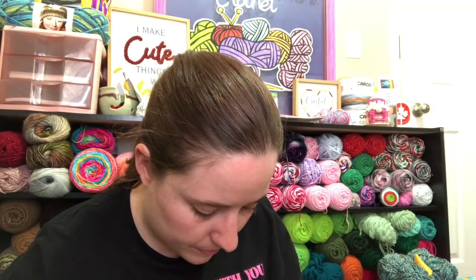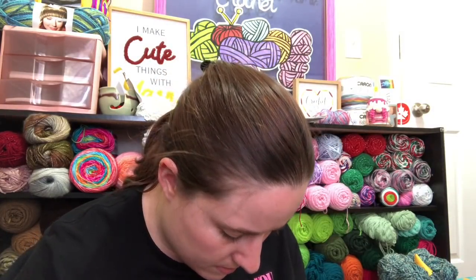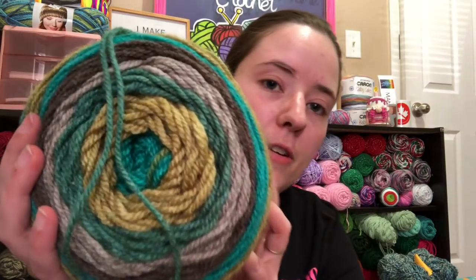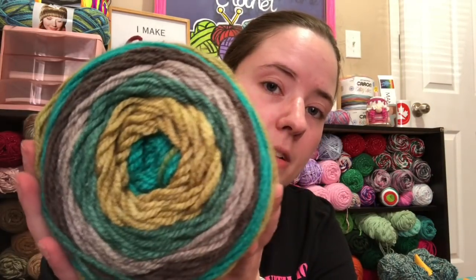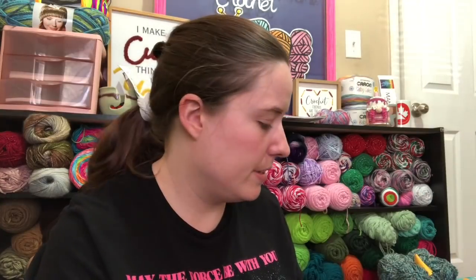I think the original cakes have wool in them, don't they? It's covered up with a sticker. Nope, it's 100% acrylic. It is called Zucchini Loaf. This is really pretty too. I like these colors together. Really pretty greens. Squishy. I guess one of the original Karen cakes had wool in them. Oh well.